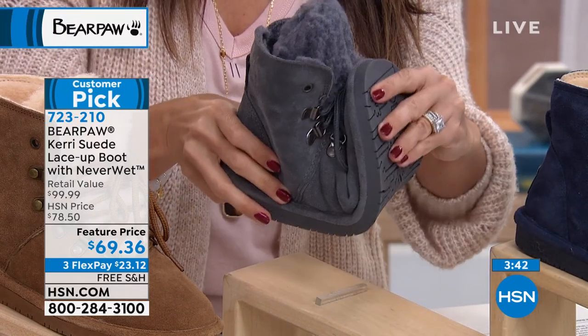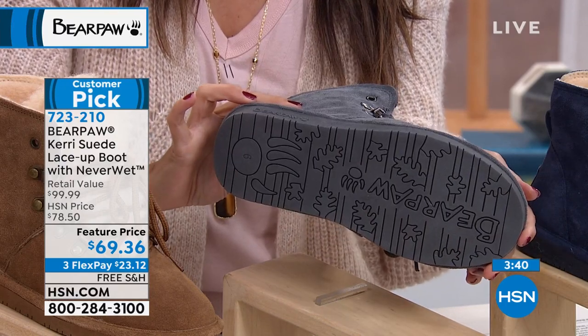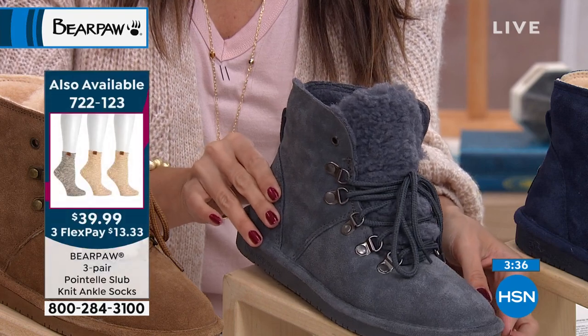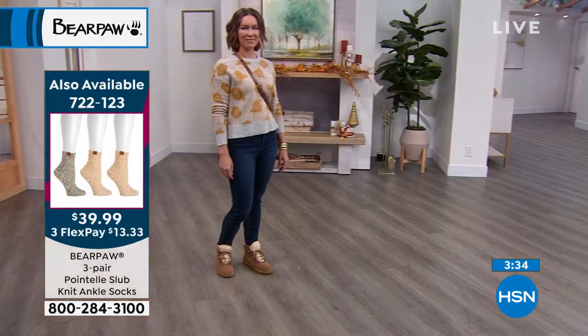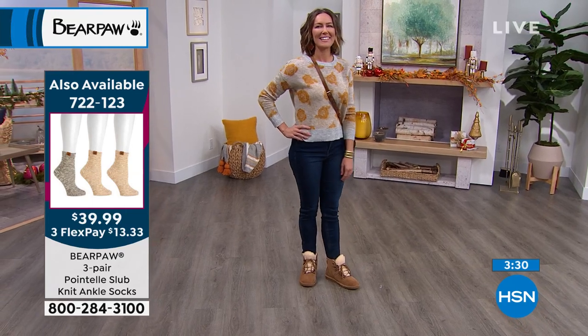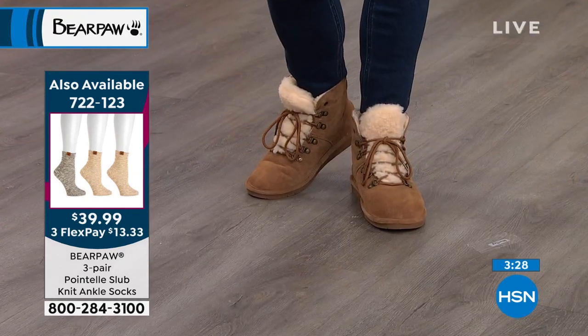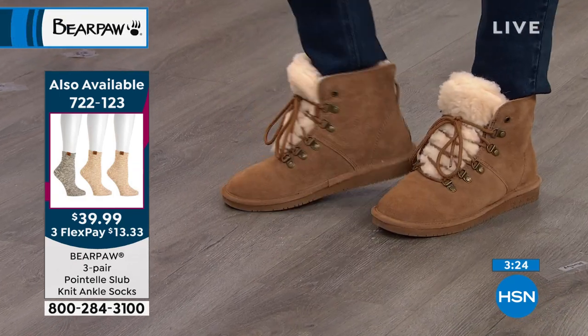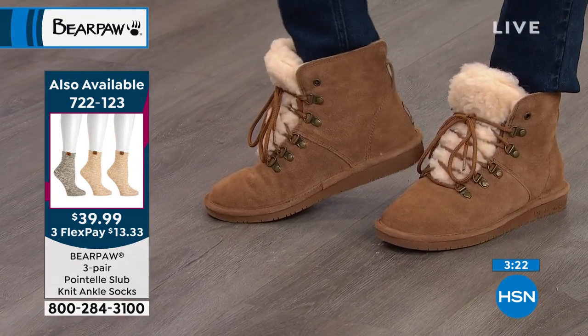If you're wearing socks or if you're going sockless, do whatever feels best. But I tell you, the comfort level is extraordinary in these. And that is why they have that great customer pick. Over 100 perfect five-star reviews says so much. So set it and forget it. Wear it like a boot, but have it feel like a slipper on your foot.